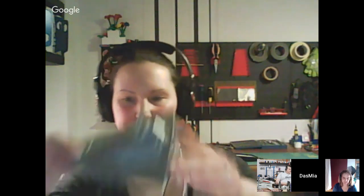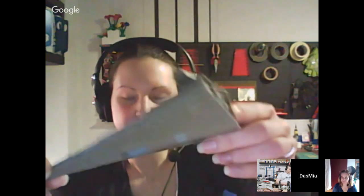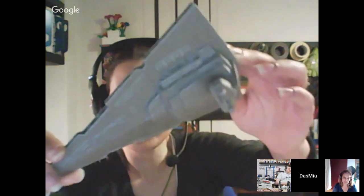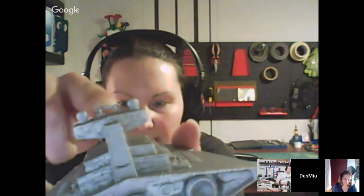Yeah. And Mia, you printed out the Star Destroyer? Yes, I printed the Star Destroyer from Velvet as well, and you can see it. I printed it in 110% scale, and I'm very pleased how it turned out. It's pretty hard to print in a smaller scale because this part here is almost not printable.